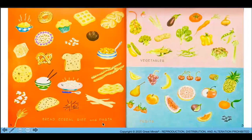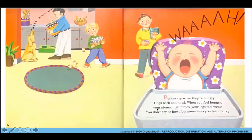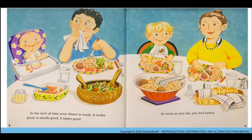Bread, cereal, rice, and pasta. Vegetables. Fruits. Good Enough to Eat, A Kid's Guide to Food and Nutrition by Lizzie Rockwell. Babies cry when they're hungry. Dogs bark and howl. When you feel hungry, your stomach grumbles, your legs feel weak. You don't cry or howl, but sometimes you feel cranky. Wah! In the nick of time, your dinner is ready. It looks good. It smells good. It tastes good. As soon as you eat, you feel better.